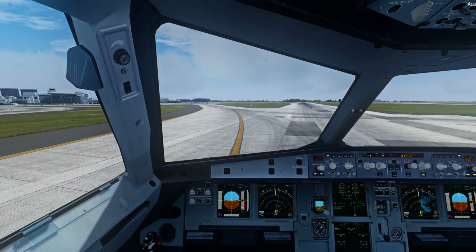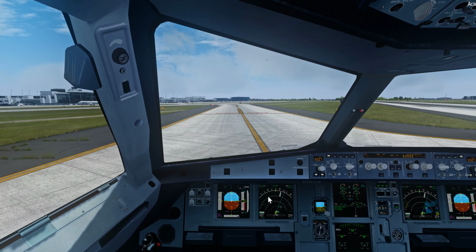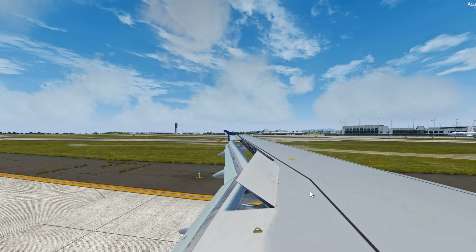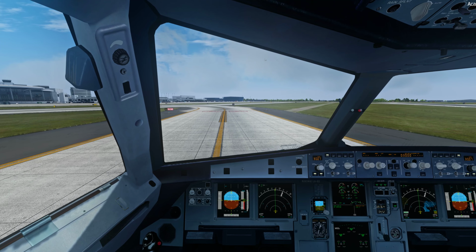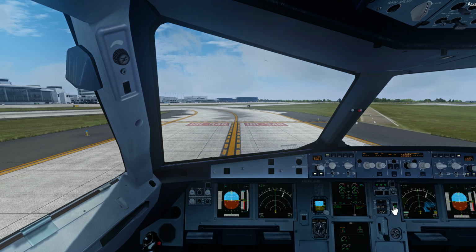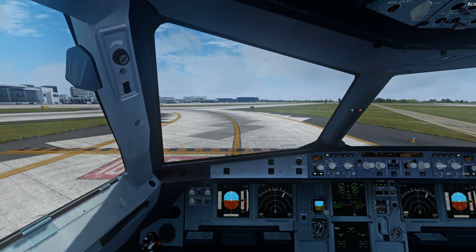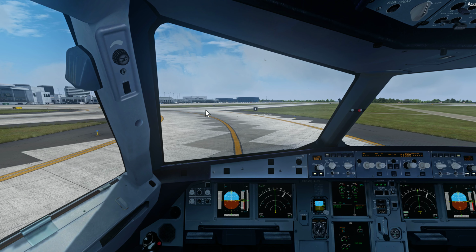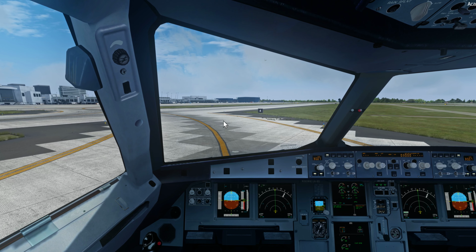Delta 2680, exit left. Alright, 4 hours, 38 minutes. Delta 2680, continue straight ahead. Cross 16 left at November. November Bravo, we're parking in Bravo 7, thank you.